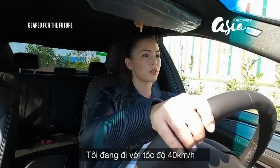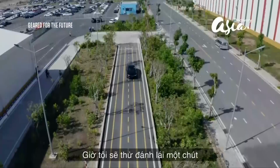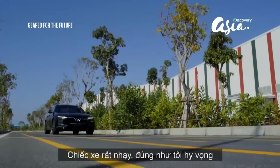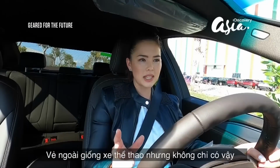So here goes. We're going to go up to 40 kilometers an hour, and then we're going to throw the weight of the car a little bit around. There we go. Now that's as responsive as I thought it would be. So even though it looks like a sports car, I wouldn't quite say that it is.